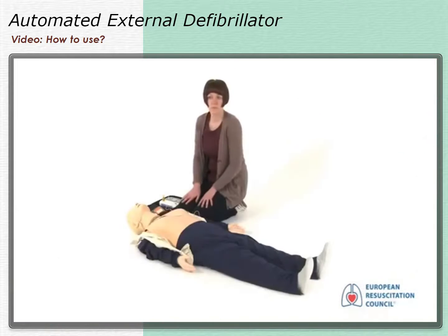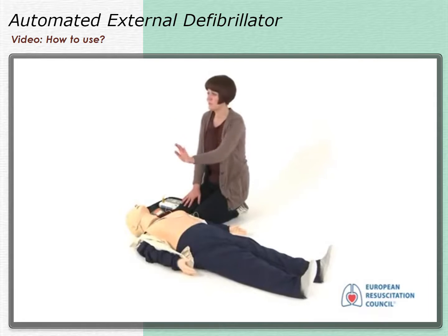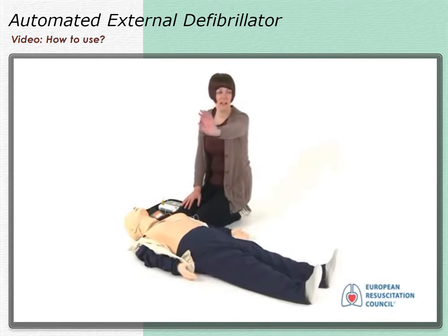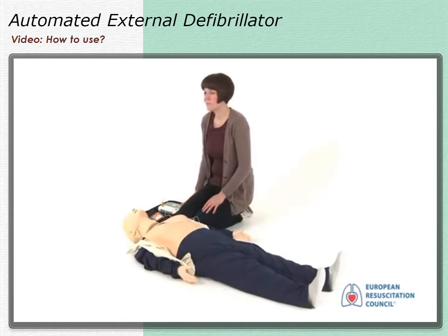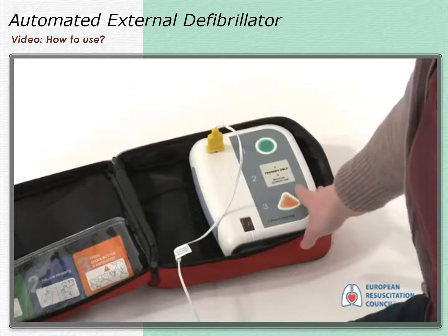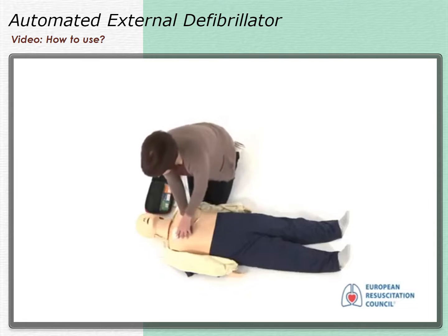Analyzing heart rhythm. Do not touch the patient. Stand clear. Shock advised. Charging. Stay clear of patient. Stand clear. Deliver shock now. Stand clear. Press the orange button now. Shock delivered. Begin CPR.